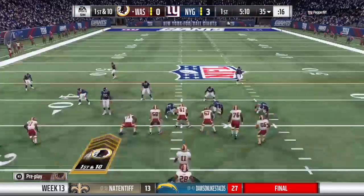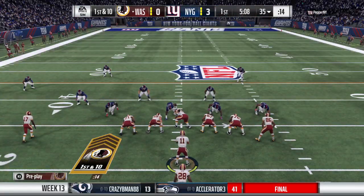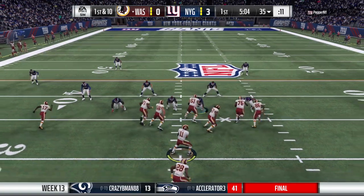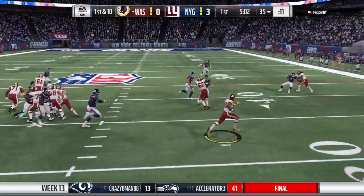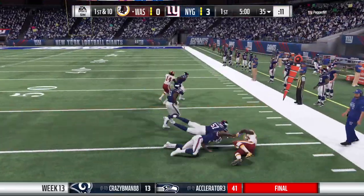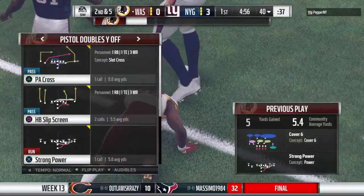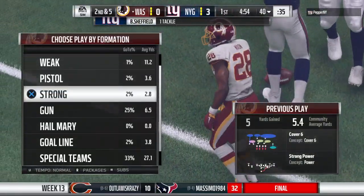Tight end to the right, boys. Tight end to the right. Move. All right, here we go. The former second-round pick, this is Joe Mixon. And he'll get this up to about the 40. 5 yards on the carry. Good pickup on first down.